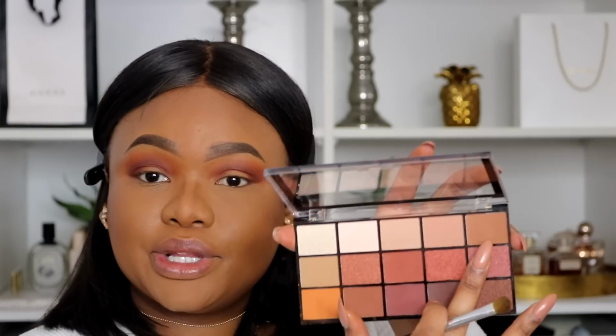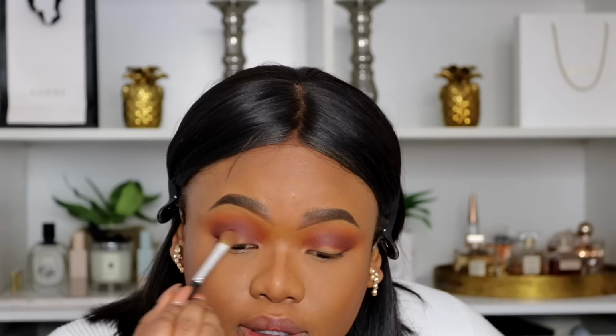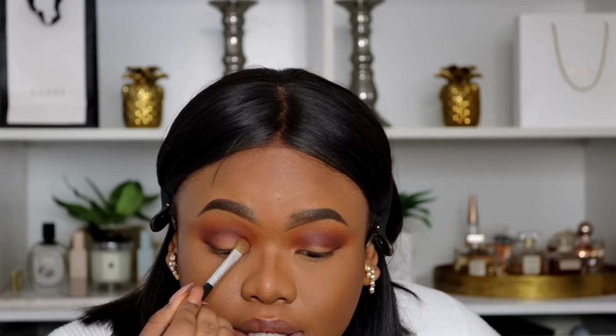I'm going in with this shade at the top here because I definitely want a nude lid. And we're just gonna pack this onto my lid.